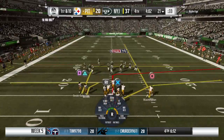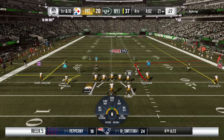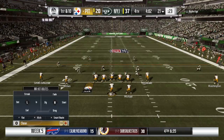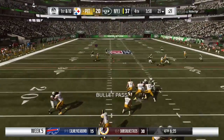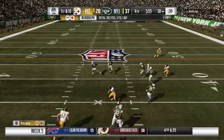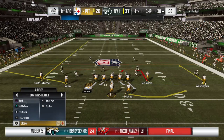And Pittsburgh getting set to take the field. Over. All right, here we go. Green 39. Green 39. Gun. On 1st and 10, Rudolph over the middle, hauled in by Smith-Schuster. And he's taken down, but able to slip across the 35. That play going for 16 yards to start the drive.